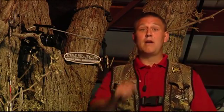Practice pays off in the long run. The more you practice these situations, even being in a tree stand, the better hunter you'll become.